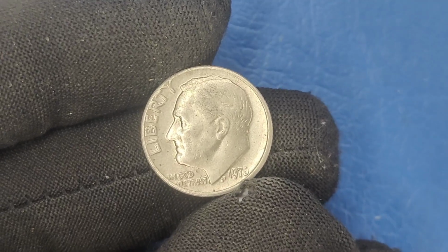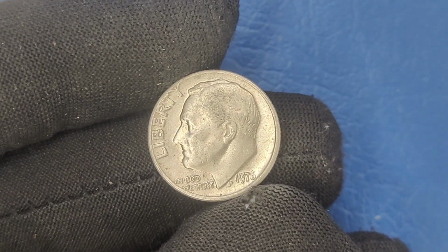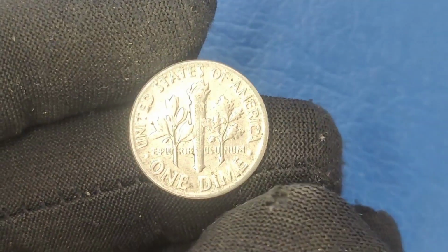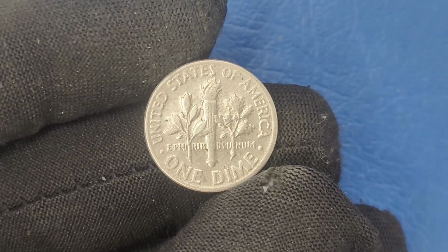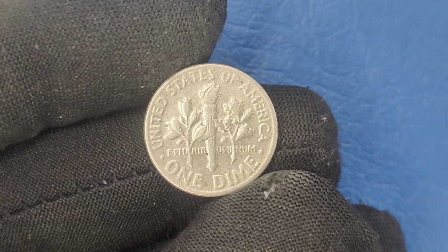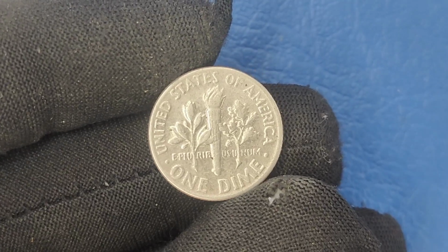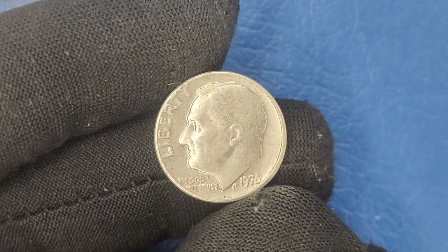We're diving into the fascinating world of rare coins, specifically the 1976 no-mint mark Roosevelt dime. This coin has captured the attention of collectors worldwide, and its value has skyrocketed. Imagine holding a dime worth up to $1.6 million. Yes, you heard that right. A single dime, originally worth only 10 cents, can now make someone a millionaire. Let's explore why this coin is so valuable, and what you should know about it.